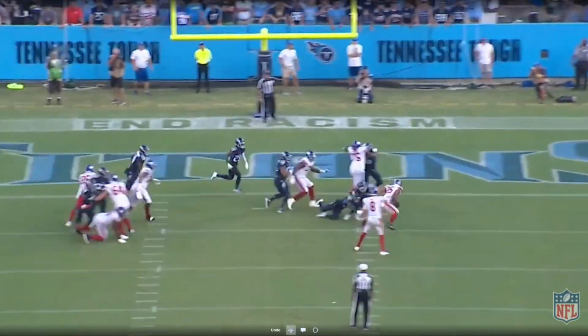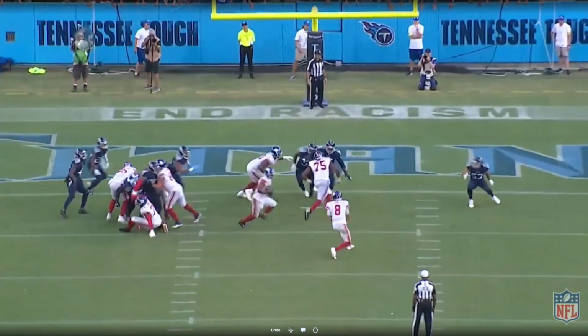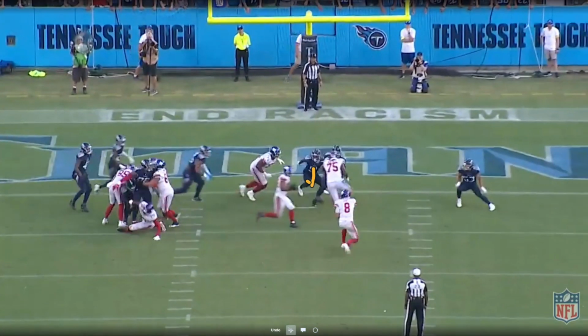And Barkley has nothing here. Long has him pinned right here. Backside pursuit by the defense. And then again, this guy stayed home. There is nothing here. And this is what you pay a running back with Barkley's talent for. To make something out of nothing. So he's pinned in here. There's no way he should score here.